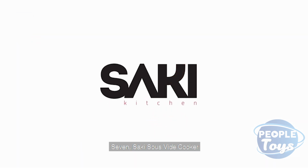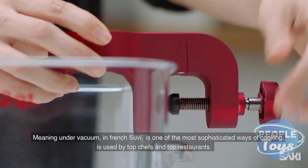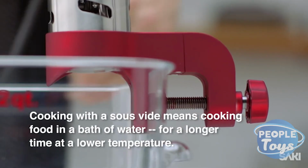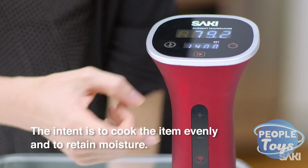7. SAKI Sous Vide Cooker. Meaning under vacuum in French, sous vide is one of the most sophisticated ways of cooking, used by top chefs and top restaurants. With SAKI Sous Vide Cooker, you can bring this method to your home.